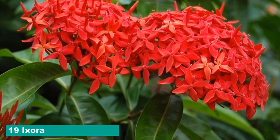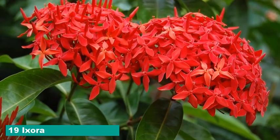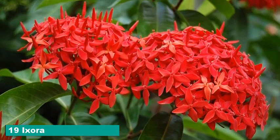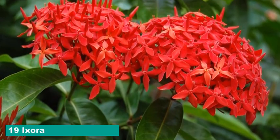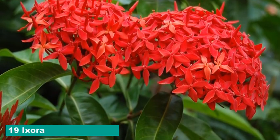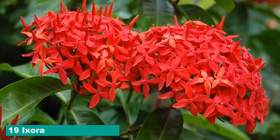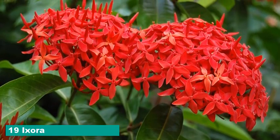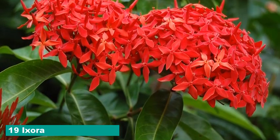19. Ixora. Ixora is a perennial tropical shrub that bears flame-like flowers in clusters. Grow Ixora as perennial in USDA zones 9 to 11, annual in temperate zones. You can also grow Ixora in containers providing it full sun and heat.